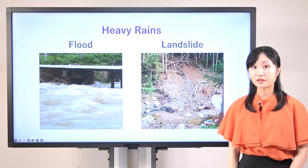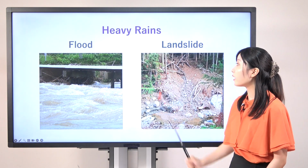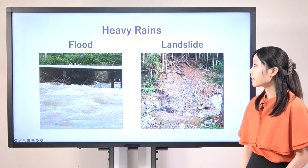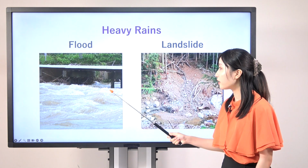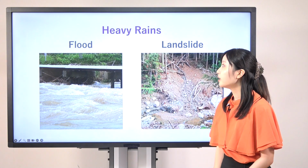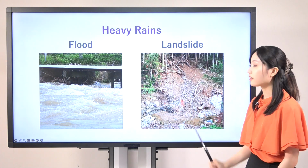Also, a typhoon moves while bringing heavy rains over a wide area. Because of this, the water in rivers can suddenly increase or overflow and cause floods. And near mountains, landslides can occur.